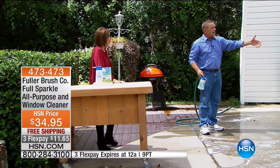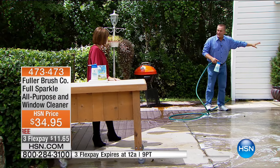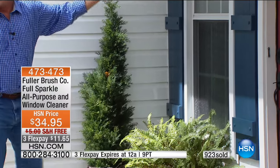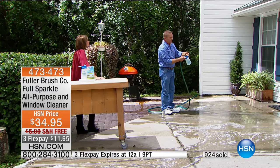Right. A lot of us have shrubs, bushes, things like that. They don't even allow you to get close to the windows. I mean, if I had to do this with paper towels and that bottle of blue stuff, you know how much work that is. But then what if you have a second story? How do you get to those windows? Well, here's what you do.